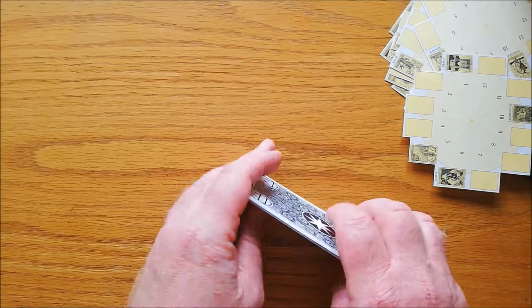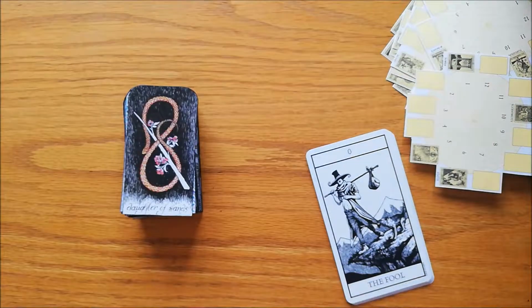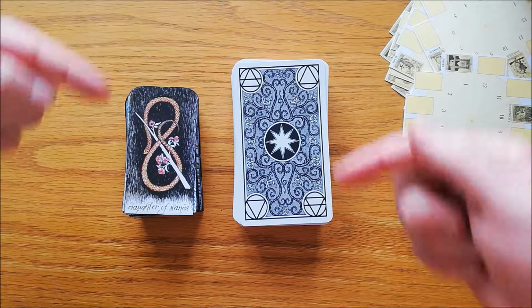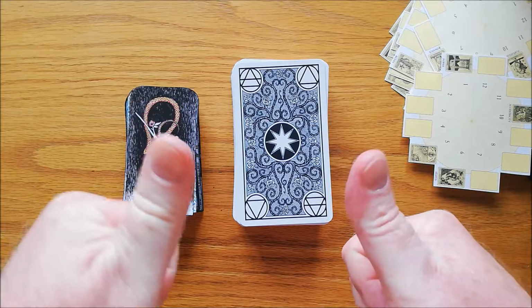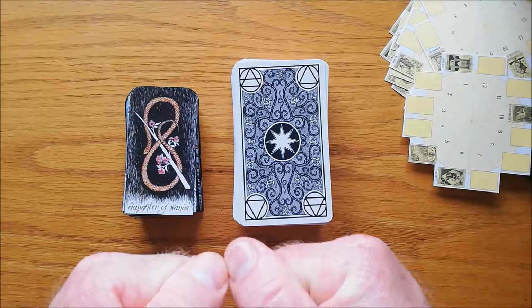I do hope that you have found this very interesting, and I do hope that you will go and practice some spreads and maybe try the Halloween spread on Halloween. It'll be really, really cool.